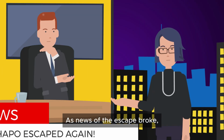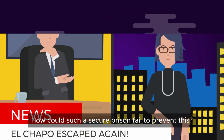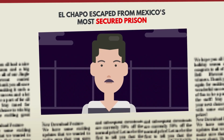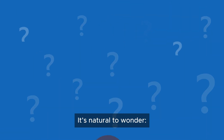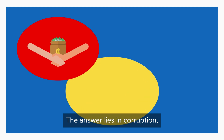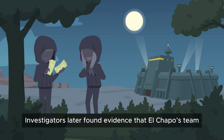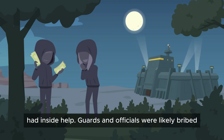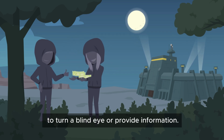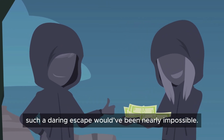As news of the escape broke, it sent shockwaves around the world. How could such a secure prison fail to prevent this? The answer was as troubling as the escape itself. It's natural to wonder, how could such a well-guarded prison let this happen? The answer lies in corruption, planning, and possibly some luck. Investigators later found evidence that El Chapo's team had inside help. Guards and officials were likely bribed to turn a blind eye or provide information. Without this assistance, pulling off such a daring escape would have been nearly impossible.